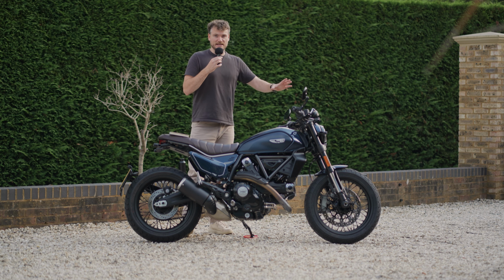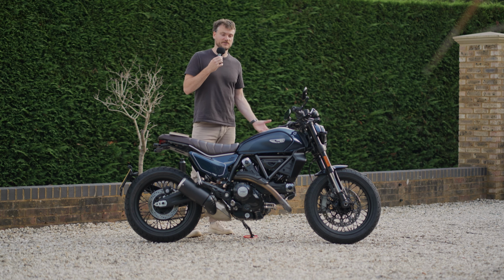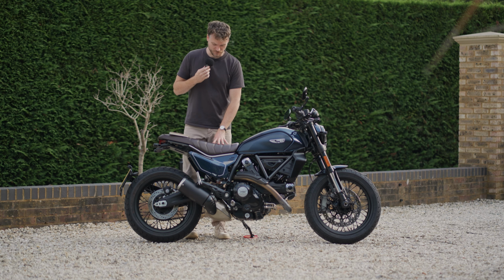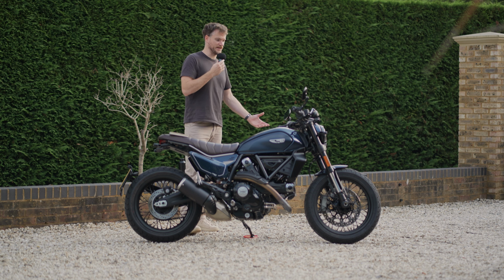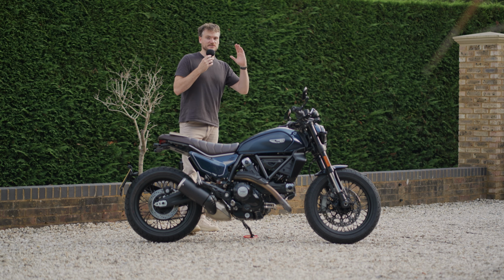In total, one of these bikes is going to set you back from 10,995, so just say 11 grand. This is great for around town and short little trips and B roads and maybe A roads if you're just popping out for a Sunday ride. But if you're really looking to go somewhere and maintain speed at 70, 80 miles per hour, the 1100 is the bike for you, because it just can sit there all day.